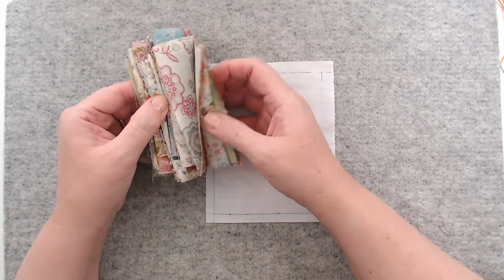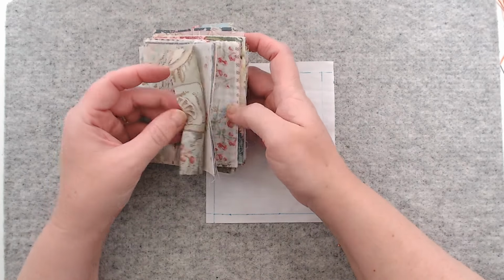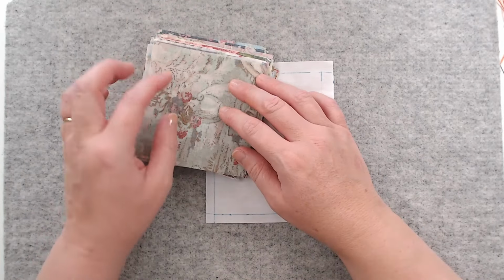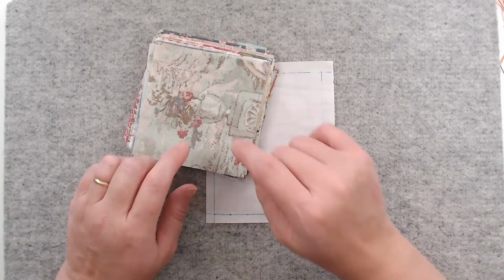They do tend to kind of coordinate with each other. They're all in sort of muted tones. So I'm going to let fate decide, and then I'll build my colour scheme around whatever I pick out. So I'm just going to grab a bag and get ready to do that.